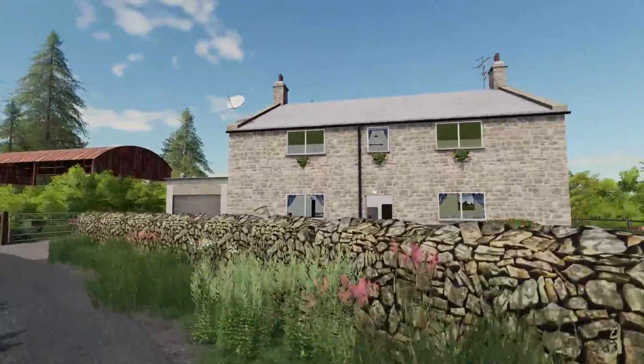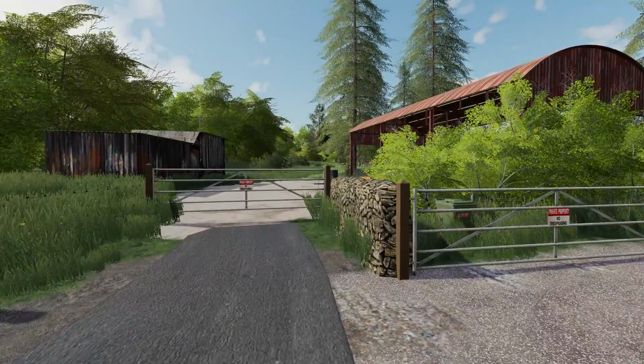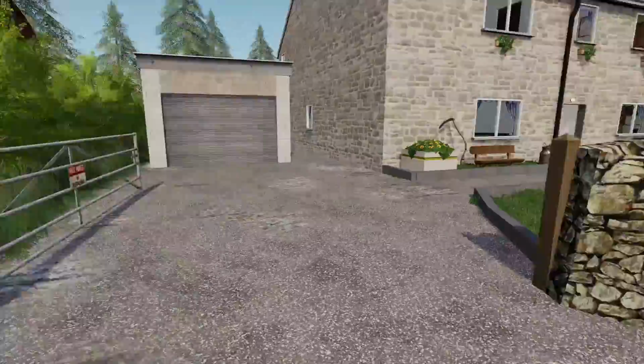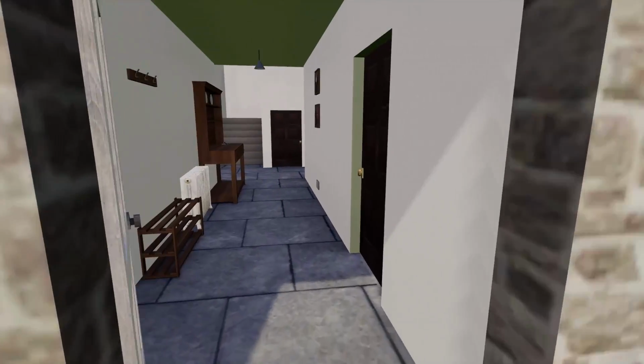Unfortunately, I think the farmhouse is going to stay. I think they're not going to change that, but this old forestry land here is going to get flattened. The buildings, like we mentioned there, they're going to get destroyed, and something new is going to be built there, which is a crying shame, really.